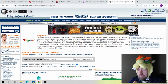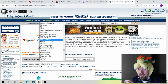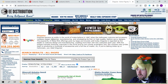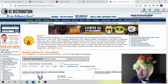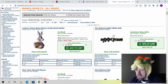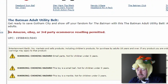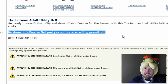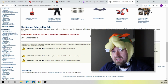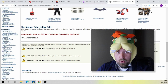The other costume brand that most people think of is called Rubies. Unfortunately, you can't use EE Distribution to get ungated in Rubies, and I'll show you. I'm just going to scroll down here. So this is Rubies. We'll open this up, and this is the costume company. Just for example, I'll click on this Batman utility belt, and I'm going to scroll down. They specifically say right here, no Amazon, eBay, or third-party e-commerce reselling permitted. So unfortunately, you can't use EE Distribution to get ungated in Rubies. I haven't found a good distributor for Rubies yet, but I do know that EE Distribution works for Disguise.